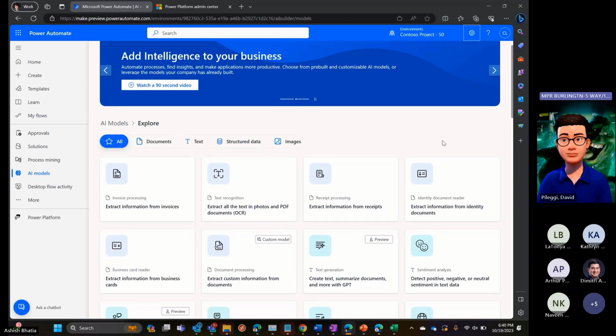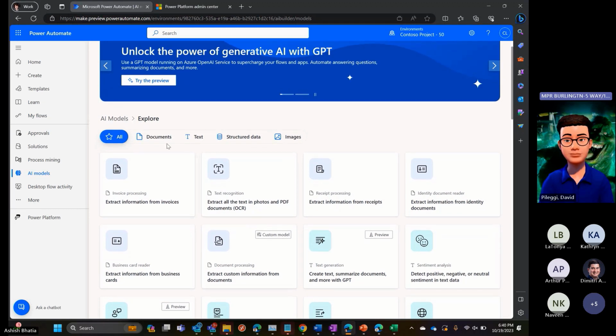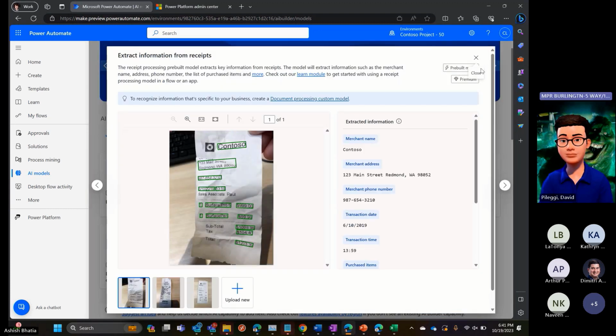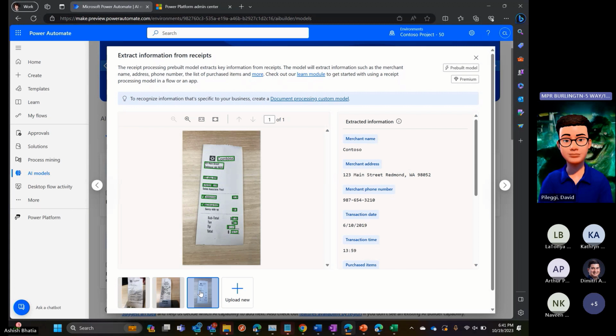Again, this page is a typical AI Builder model explore page, we call it, or portal page. You will see, again, the same classification that we saw in the presentation: document, text, structure, and images. All the document models that we talked about are available here. We'll see some of the models. This is the pre-built model. It will tell you that it is pre-built, and you can bring in a new receipt, and it will extract the information that it is looking for. And this is, again, pre-canned, so it will pick things that it is supposed to pick, right?